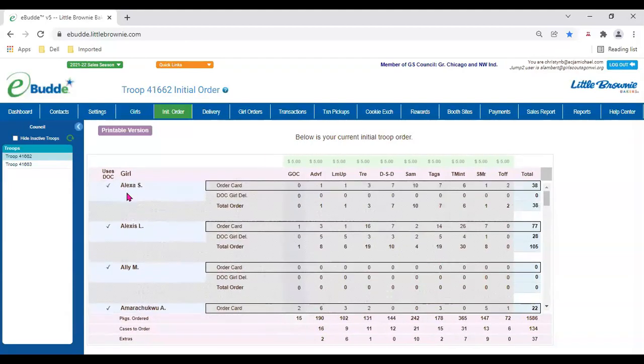Okay, we're going to start with Alexa, and Alexa's total order is right here. She's going to walk away with 38 packages of cookies. So when you sort, you open up the cases and you give her 1 Adventureful, 1 Lemon Up, 3 Trefoils, 7 Do-si-dos, and on and on and on until you get to the 38 packages.